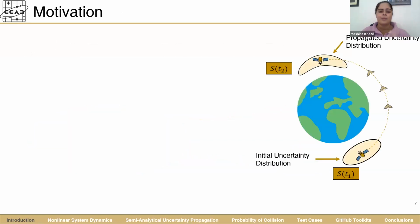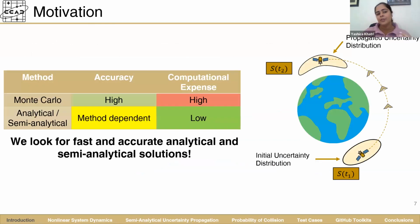This brings us to why this work is important. Even though the Monte Carlo can provide us with really high accuracy of where the object could be in a future time, it is also very computationally expensive. This is why we look for alternate methods to this that are analytical and semi-analytical, which means that there is a direct relationship between the final state and an initial state, meaning that we don't need numerical propagation for all of these points. We can do a direct analytical mapping of this initial state to a final state instead.